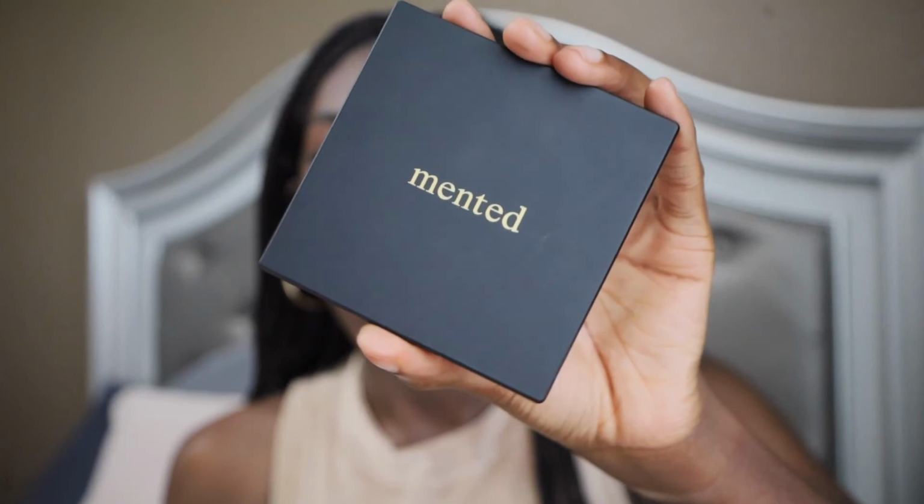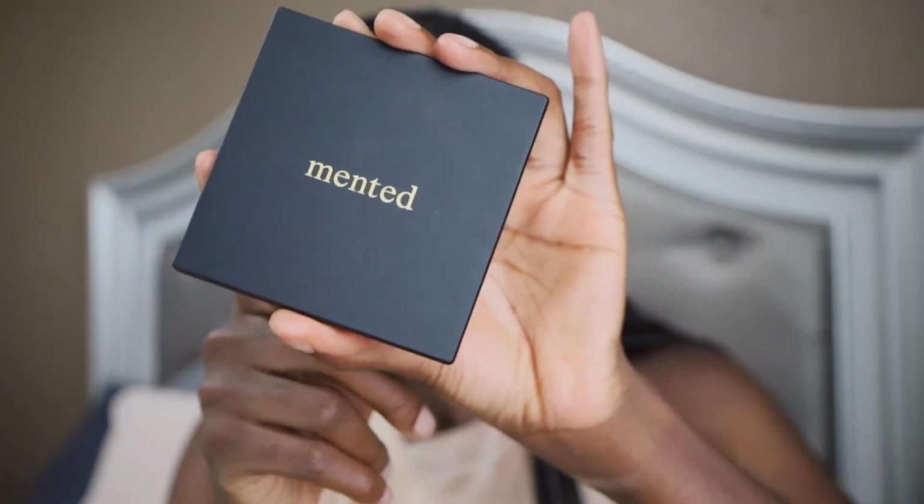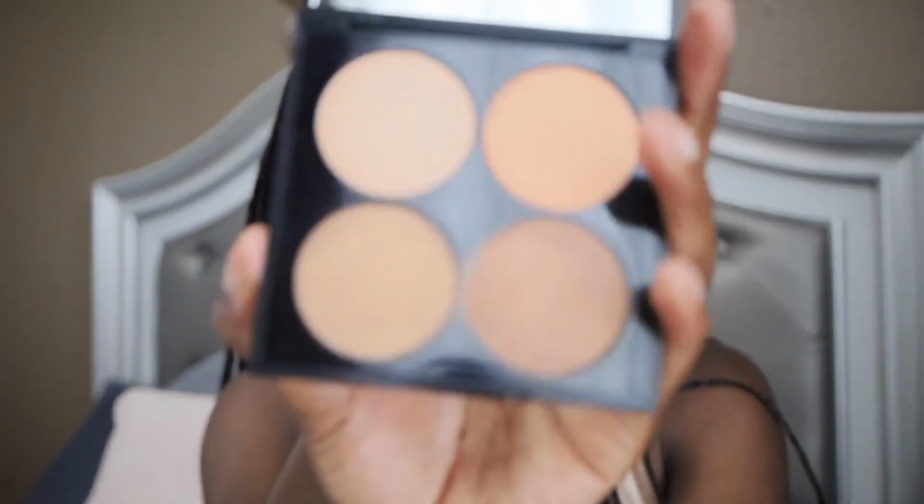So if you have not checked out the Sunkissed Highlighter Palette from Mented Cosmetics, it is out now. And this is just beautiful. It is super beautiful.